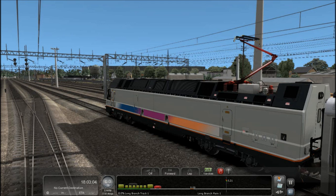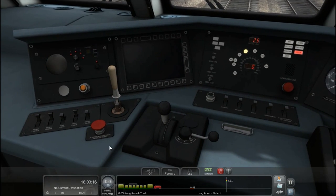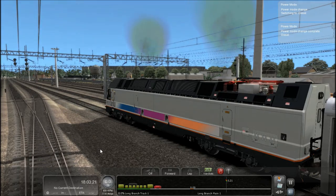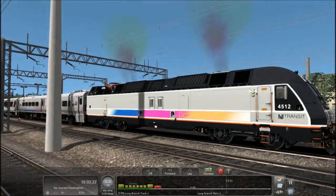I'm going to use the short key this time. Alright, so that lowers and raises the pantograph. And if I hit the fault reset, this should not go over so quickly. Alright, there's a problem that I need to report.